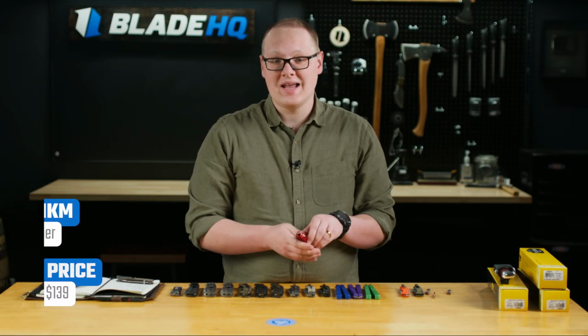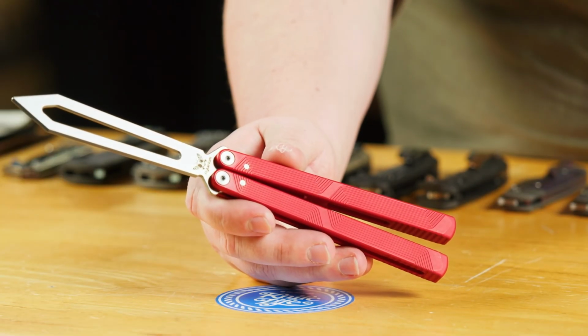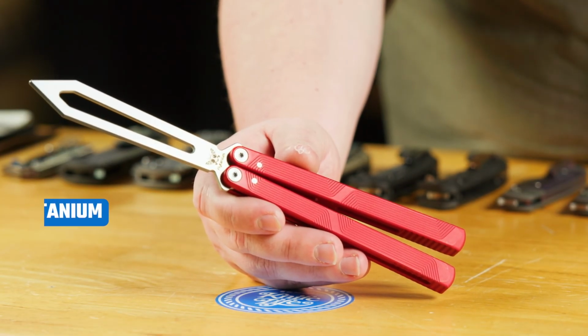Next up, Flytanium has the Zenith 2.0 trainers. So the Zenith came out a little while ago and it was extremely popular because what I love about it, at least, is it was made truly for the flippers.